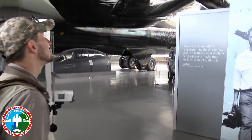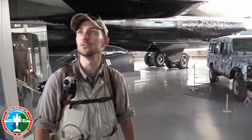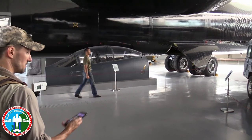Of the B-52. B-52, yeah. I mean, sorry, it's so ridiculously huge. Yeah. It's not Spruce Goose huge. But it is still huge, yeah.